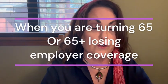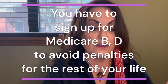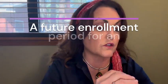Also, Part D is your drug plan. Even if you're not on medicine now, you should go ahead and sign up for Medicare Part D, because if you get on medications in 6 months or a year or 2 years after you're age 65, or you lose employer coverage through yourself or your spouse, you're going to be paying the monthly premium, and you're also going to be paying penalties for the rest of your life. And that is how it is with Part B also. If you don't sign up at the right time, you will be penalized for the rest of your life.